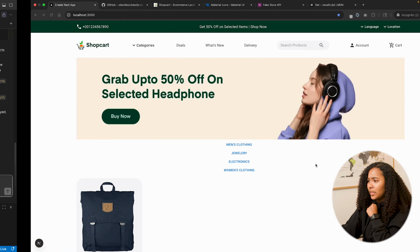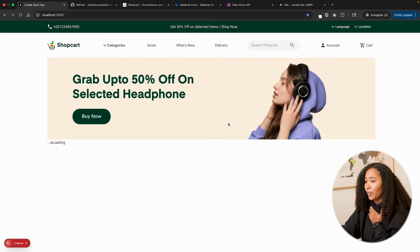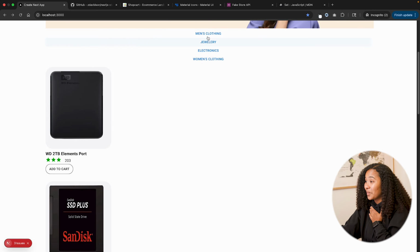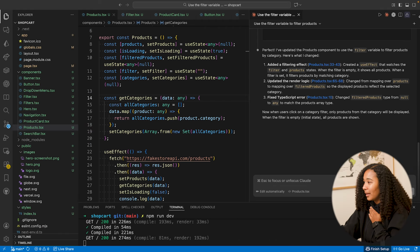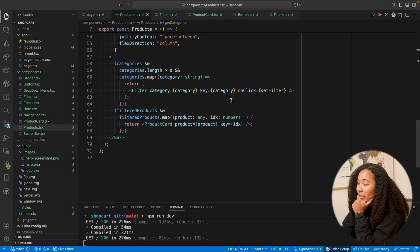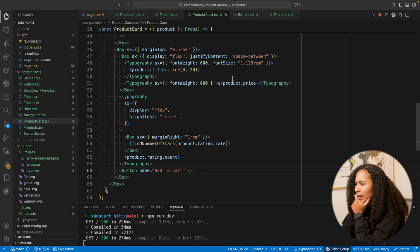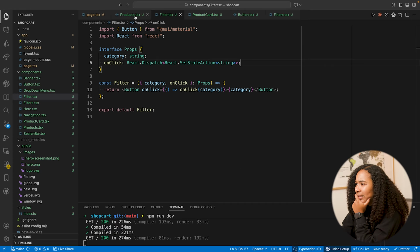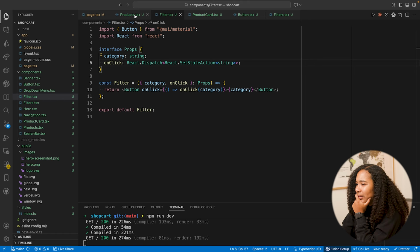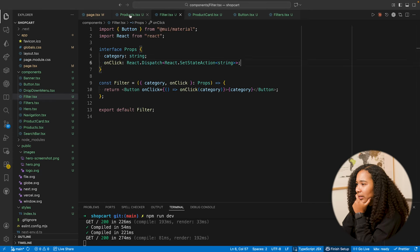Okay, so let's see if this works. Wow, it kind of really broke everything as well. Let's say jewelry. Okay, so it's working. Women's clothing, electronics. It totally broke the image style though, which I let it do, right? I just let it run wild. But how the heck did it manage that? Filter, categories, category length, filter, on click, that looks fine. Filter product card.